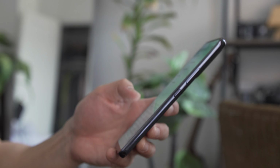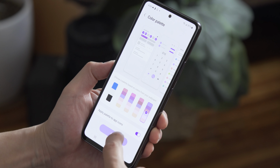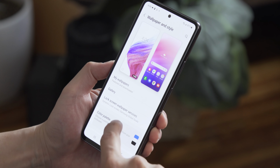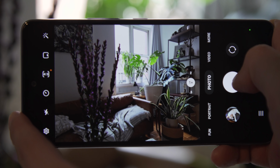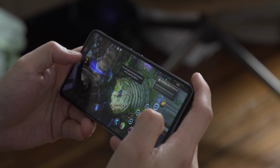In my testing, the A53 frequently stalled when I tried to switch between apps, and there was a consistent stuttering in regular use. It was also slow to launch and operate the camera app, with a seconds-long delay between my pressing the button and the camera firing. It was even worse when I tried to play games.